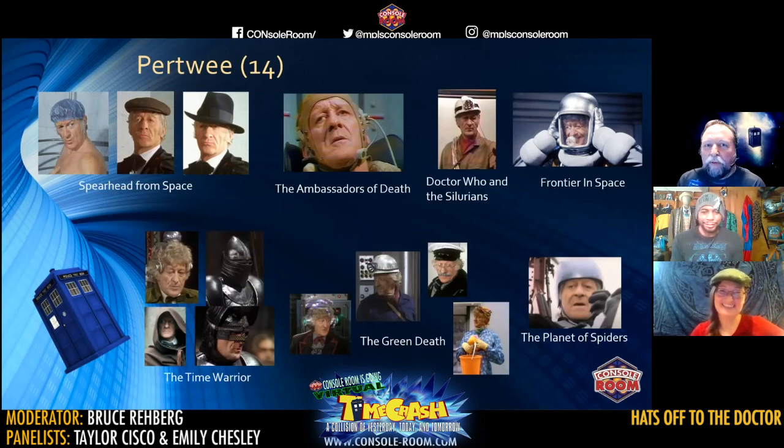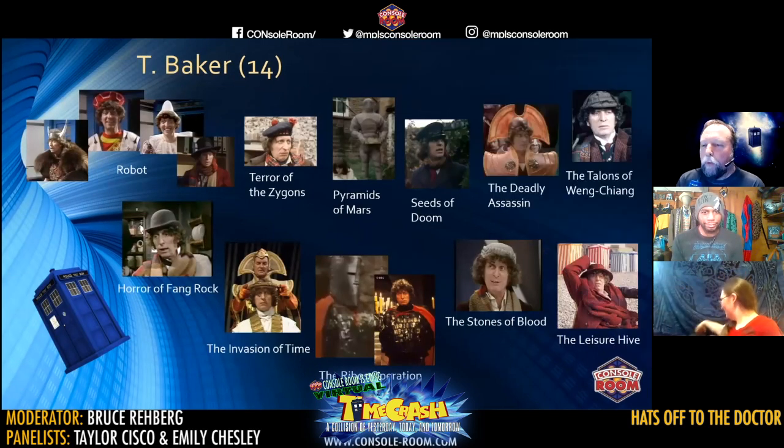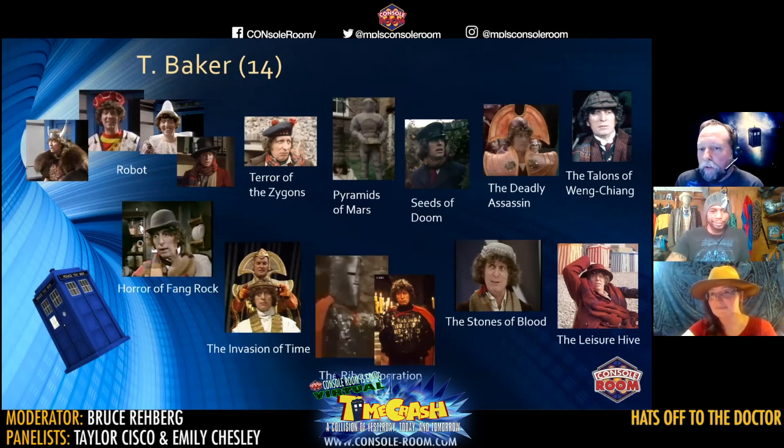All right, let's move on to Tom Baker. Another one that I was a bit surprised on with the ones that I found, because my thinking was the first four when he was trying to figure out his costume, and then he changed to the maroon fedora, and then there he was. But then I found this. He put on the helmet and the costume in The Ribos Operation. He put on the chauffeur's hat in The Seeds of Doom.